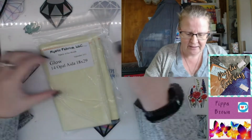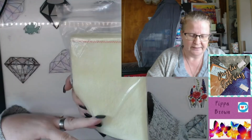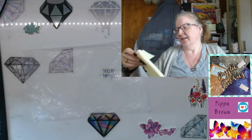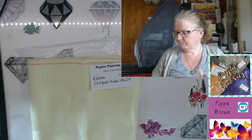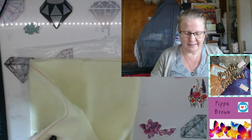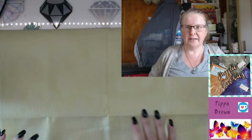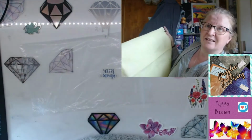Let's start with this. Fabric of the month is Glow. It's bright yellow. I have no idea what I'm going to do. It's an opal. Her quarter sizes are 18 by 29. That's a regular. This is a September color. It's highlighter yellow, and you're getting none of the yellow at all. It really is highlighter yellow.